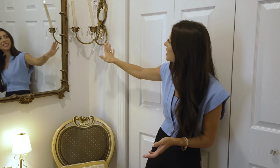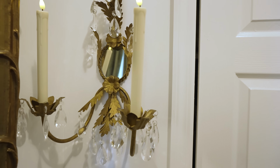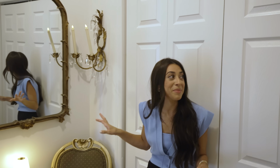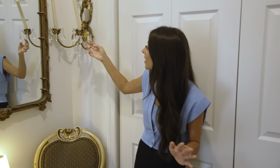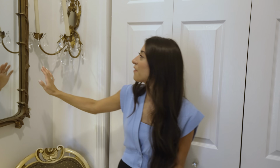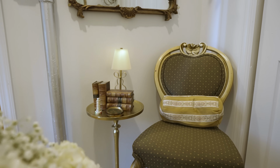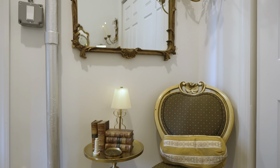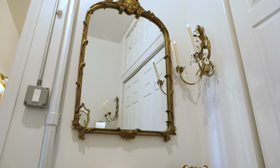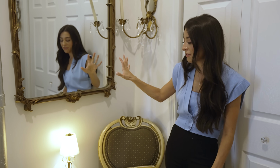But these wall sconces I got on Facebook Marketplace. I traveled like 2.5 hours to get them, but I loved them. They were exactly what I was looking for. I wanted the chandelier effect. I wanted a mirror. It had everything. I found this fabulous mirror for $39 at the Salvation Army that I live very close to. That's so dangerous. But that's also why I love this apartment, is because I live right next to a Salvation Army. So this mirror came from there.